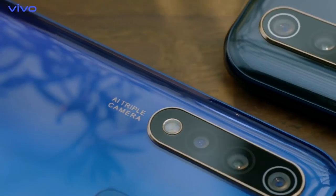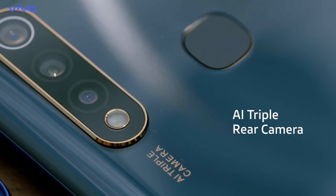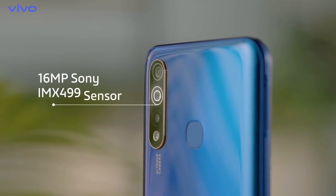Hello again. We know all of you are extremely fond of traveling, documenting and creating content on the go. This new device has got an amazing set of cameras and you can do a lot of things with them. For starters, Vivo U20 offers triple rear camera system with ultra wide, super night and macro mode. The first and the main camera is equipped with 16MP Sony IMX499 sensors.